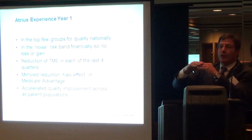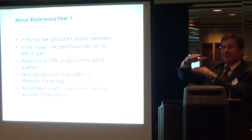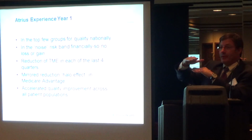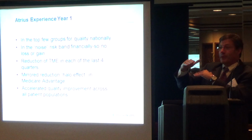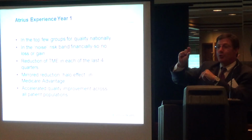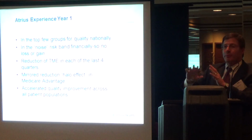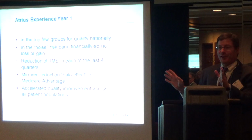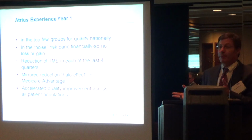So if we could have saved 10%, then we would have gotten 8% of that savings as a payment to us. That would have been a supplemental payment to us from Medicare for our services, and that would have been a great boon. Where we landed was right in the risk band. If you're within that 2%, they call you noise, meaning there may be errors in the claims, whatever. 2% is all forgive, all forget. So basically we made no money, they made no money. That was our first year of performance.